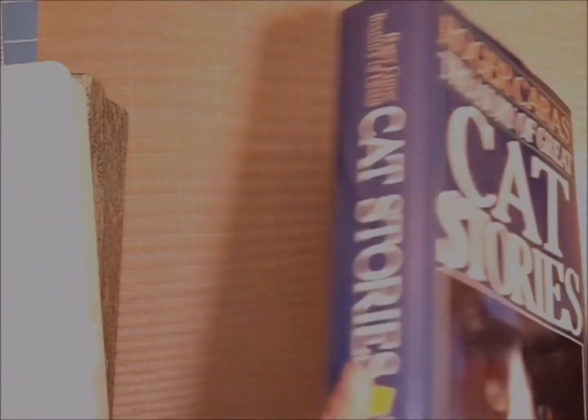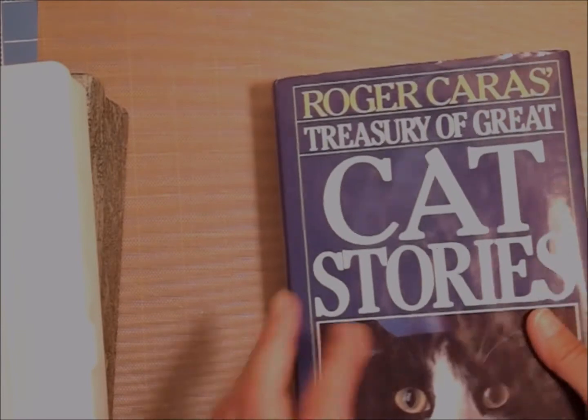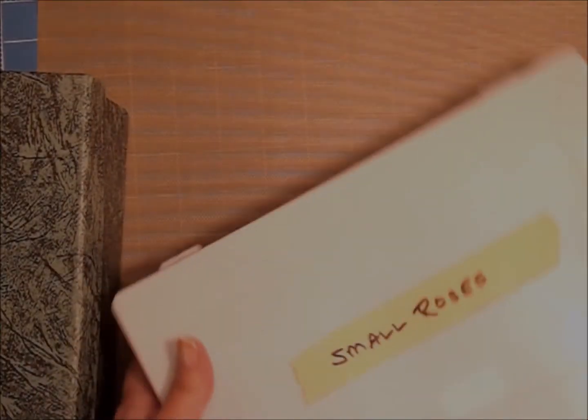So let's see, I have just this great book, and it's called Cat Stories. And I thought this would be really great for my husband because we have so many cats. It'd be kind of fun to put all their pictures in there for him. Maybe for a Christmas gift or something. He never watches my videos, so he'll never know. True story.